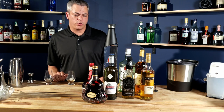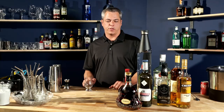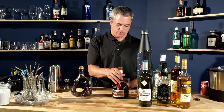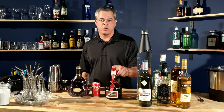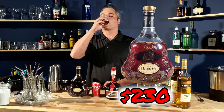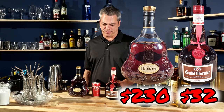Got 2 cognacs, got 2 rums. I don't know what my favorite's gonna be. Okay, 8 left. We're gonna go with Hennessy XO and Grand Marnier. This'll be interesting because the Grand Marnier is cognac with orange liqueur versus just the cognac. It's way too sweet.